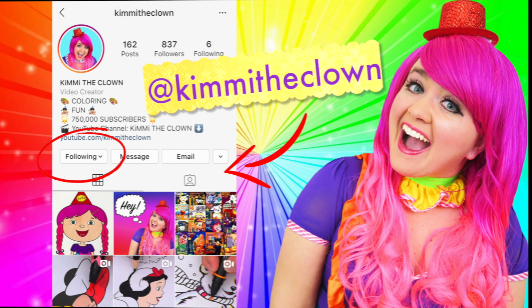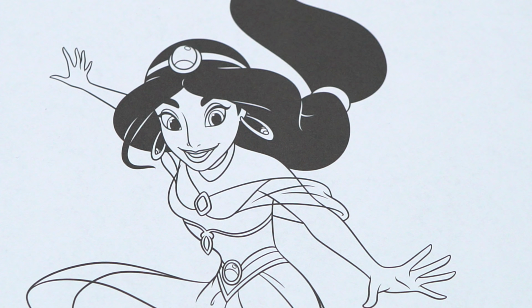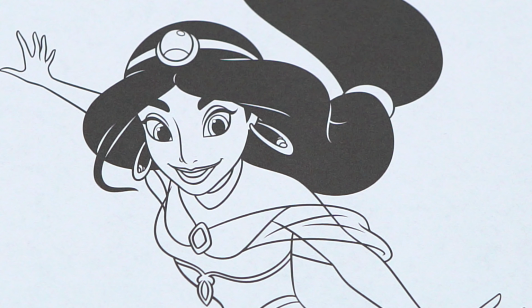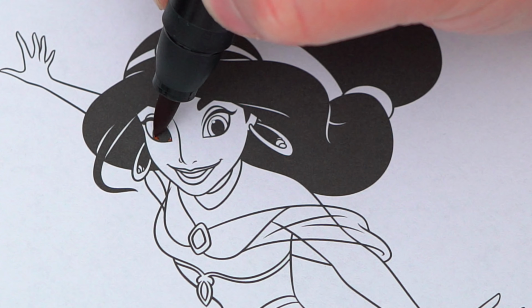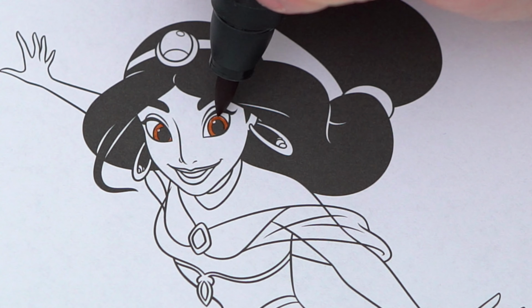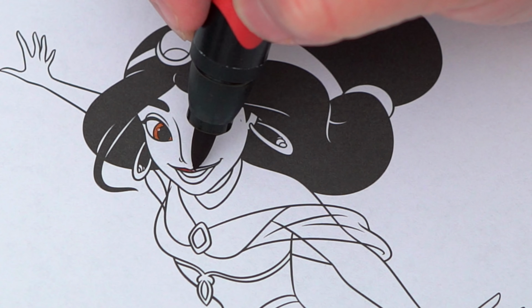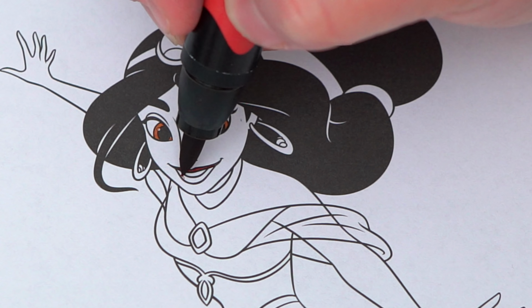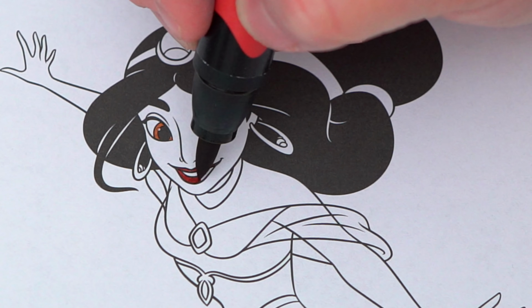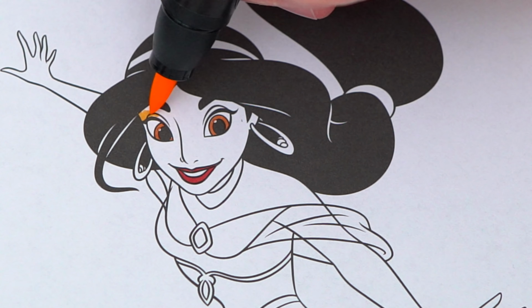Okay, so today I'm gonna color this picture of Princess Jasmine from Aladdin. Let's start on her face first. She has brown eyes, and dark red lips. Her skin is a tannish peach.